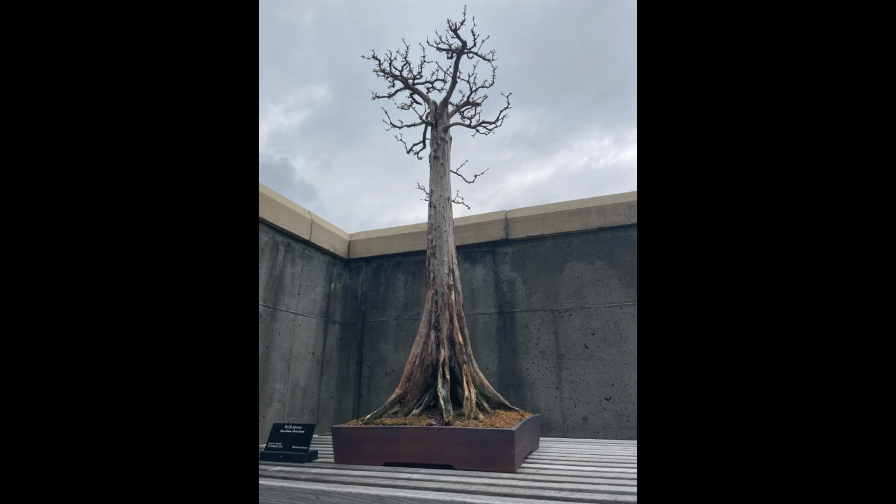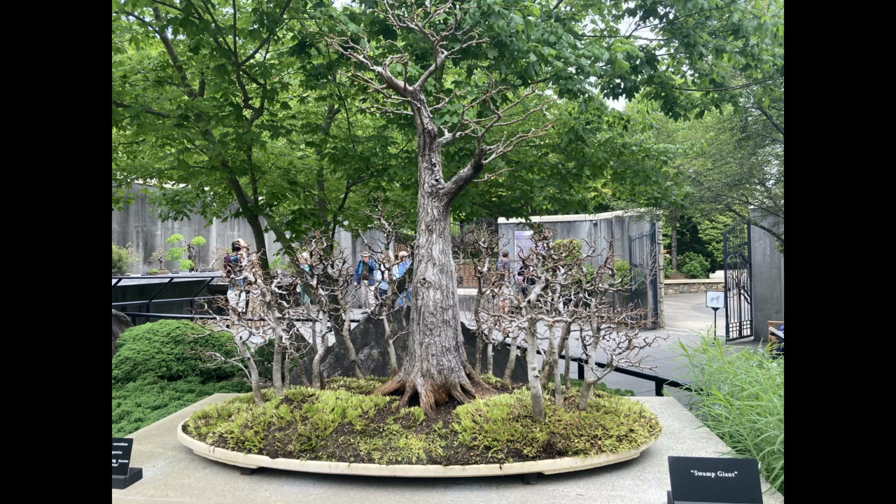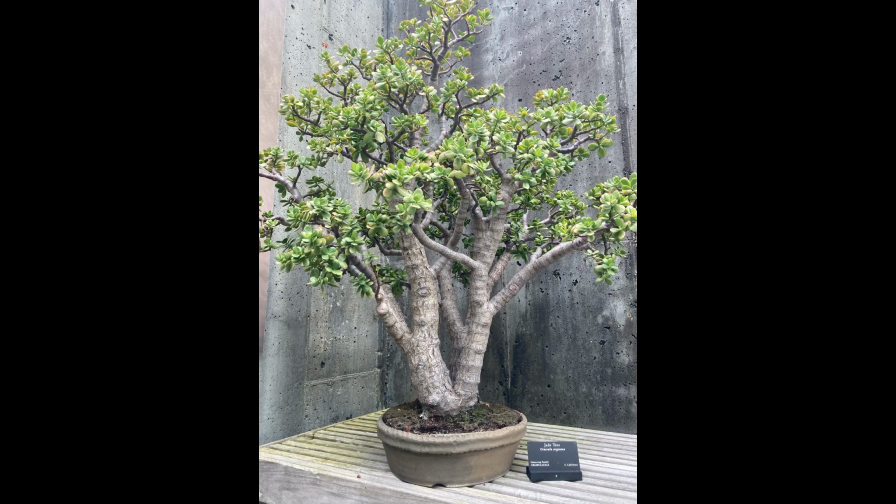And it's always great to see bald cypress bonsai. They had two on display, and this one is framed by a forest of another species. So check out this jade tree. We've all owned one of these at some point in our lives, maybe in our first apartment. They're great houseplants. And it's crazy how big this tree is. The picture doesn't do it justice.